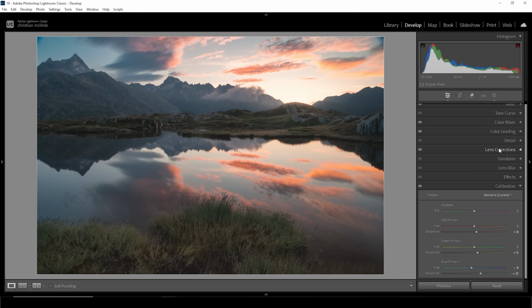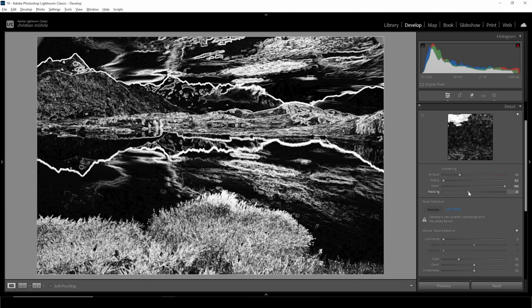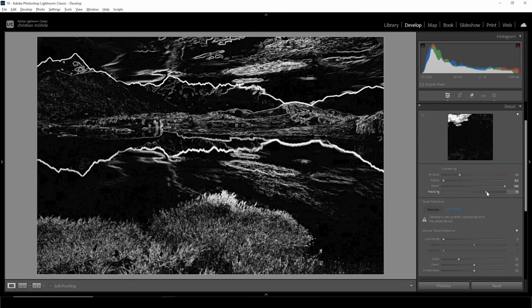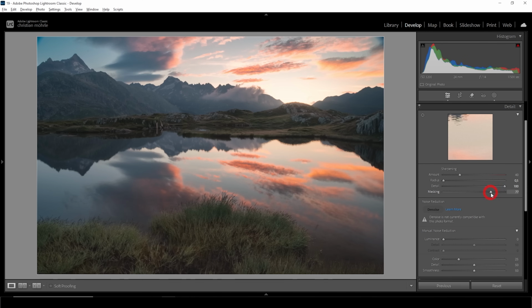Then I also want to sharpen this image in the details tab, so let's do this real quick, and I'm always using the same settings for the sharpening. I'm starting by bringing the radius all the way down, then increase the detail all the way up, apply some masking while holding down the Alt key so we can see where the sharpening is applied, just like this, and then I'm going to bring up the amount of sharpening a notch, and we are done with the sharpening, and that's the image after the Lightroom adjustments.